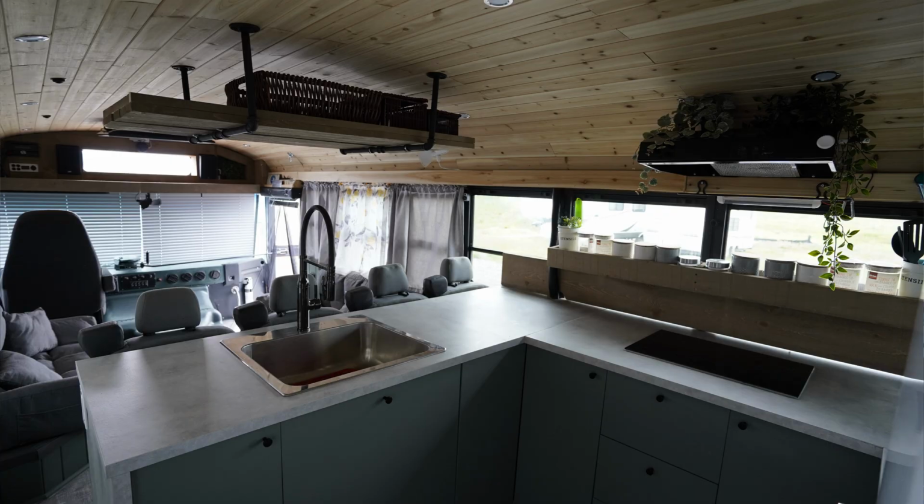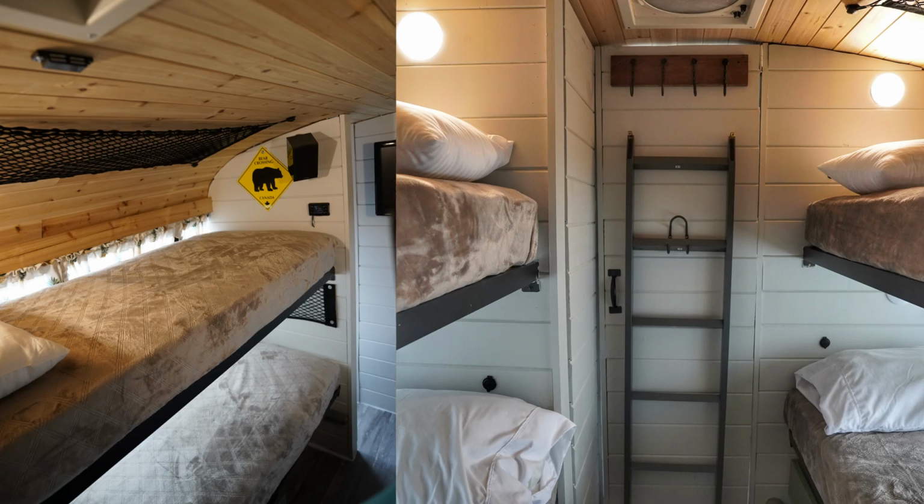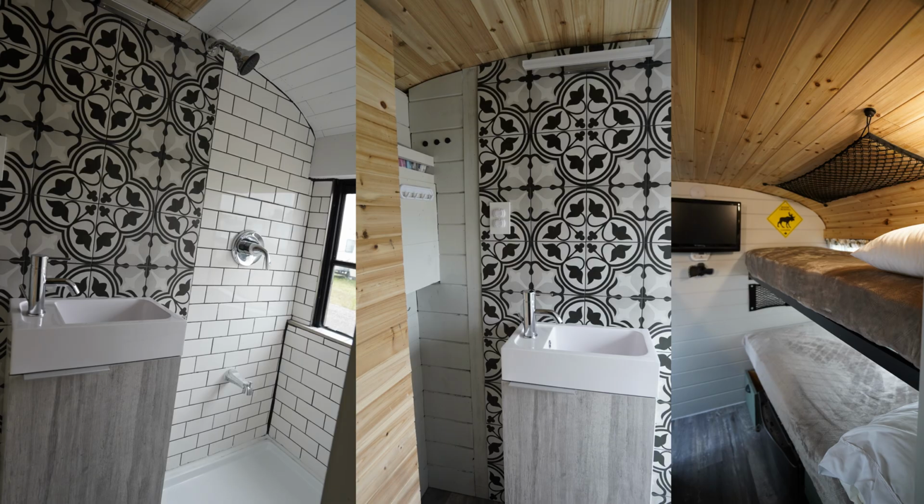The bus is about 98% complete on the interior. The last thing I have to do is wait for the shower door to arrive, get the shower door installed, and the overhead shower head I think I have to put up still. A couple few little plumbing things like that, and it is ready to go.